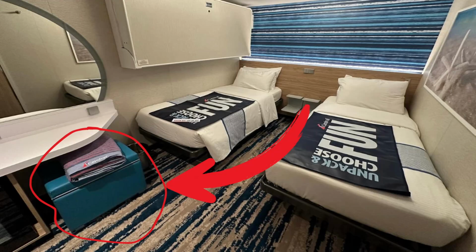So specifically today, we're going to be talking about the ottoman or the chair that sits underneath the desk on board the Carnival Celebration, the Carnival Mardi Gras, and the Carnival Jubilee. I'm going to throw up a quick picture here just to kind of reference. You can see it sitting here underneath the desk. And while this is specific to these three ships, you can see these types of ottomans or chairs. I've seen them on different cruise lines. They come in different colors, different varieties, sometimes in different shapes. But specifically for this comment, it is on these three ships.